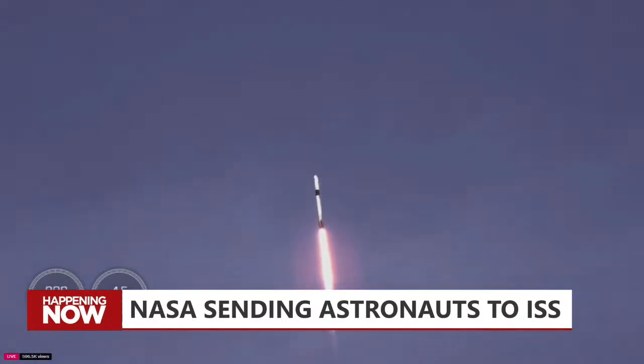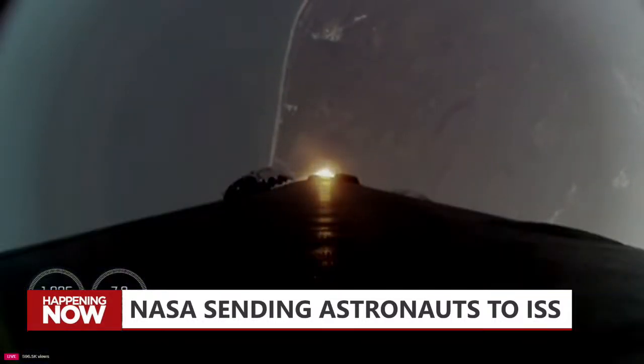We're now 40 seconds into today's flight. Power and telemetry nominal. Continuing to get good performance call-outs. Throttle down. Yeah, we are throttling down the engines in preparation for Max Q. What great timing that was.